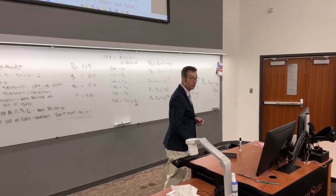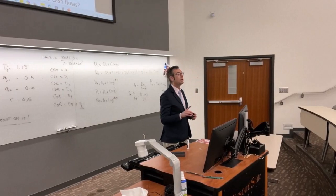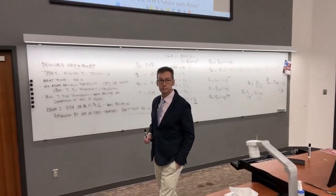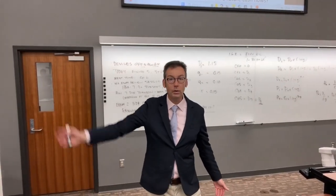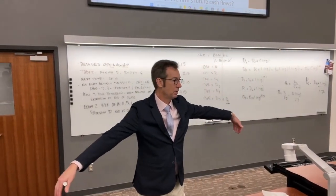Okay, so cautions regarding the dividend growth model. If your estimate of G is too high by 1%, what happens to your estimate of R? Oh, come on. This one's 1% too high over here. What does this have to be? It's also 1% too high. If this one's 1% too low, then this one's 1% too low.